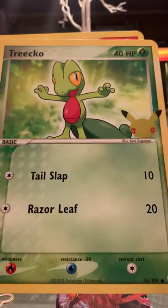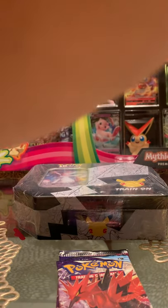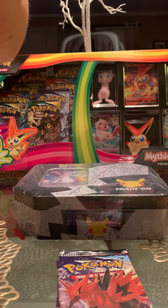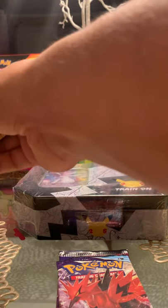Mudkip. And my favorite, probably Torchic. Okay, let's put them away. Oh, we've got no room. We have a bunch of them. You can put it on the back of the sleeves too. The back of the sleeves on the card, or if there's Pokemon on the back. We're almost to that point. We only have the flu. You got the flu up in here.